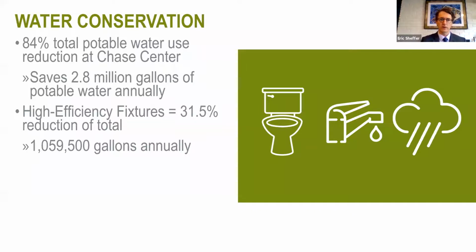So this project had a really interesting and comprehensive approach to water efficiency. It resulted in an overall 84% total potable water use reduction potential for the Chase Center and the campus, with the potential to save upwards of 2.8 million gallons annually. About a third of that savings, or roughly 1 million gallons, is based on high efficiency water fixtures, from faucets to water closets to showers and others within the facilities.